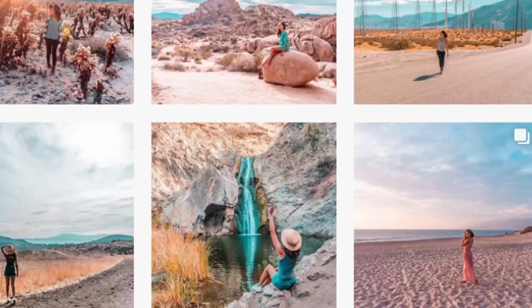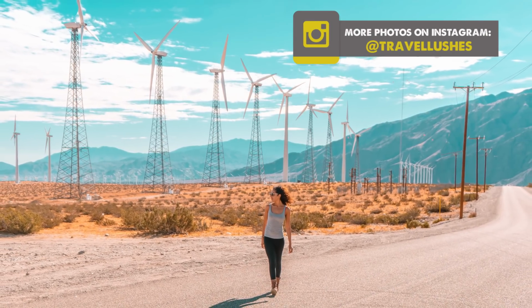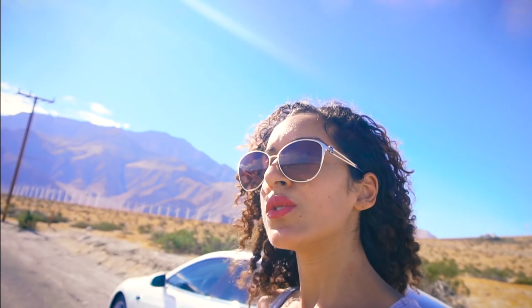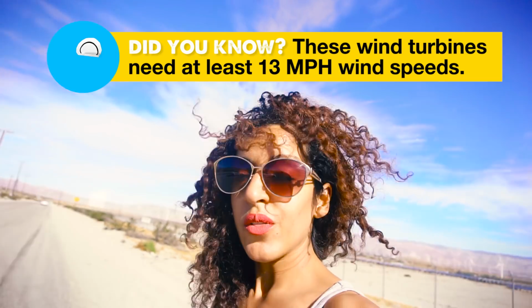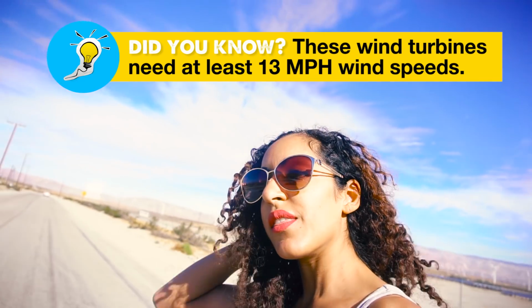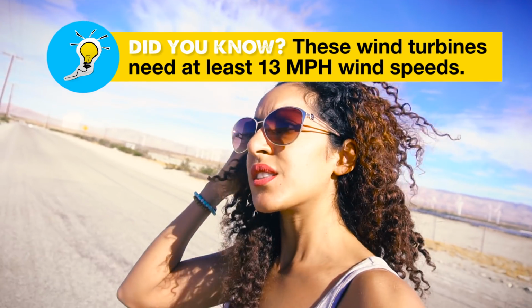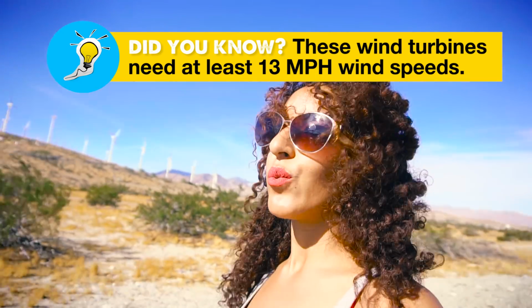We just had to pull over and take in this beautiful wind farm. It's probably one of the most beautiful wind farms I've ever seen on a road trip. You know, it's becoming a very increasingly popular alternative source of energy. Wind turbine generators use the power of the wind to generate electricity. And although this is way less harmful to the environment than burning fossil fuels, in order for this to actually work, it's required to have a minimum of 30 miles per hour wind speed.